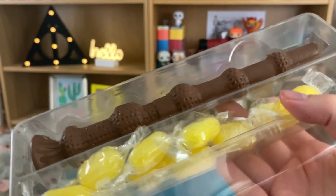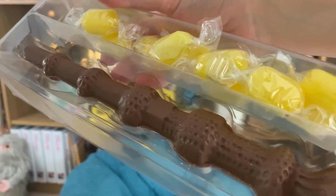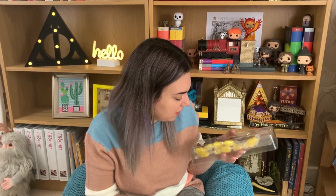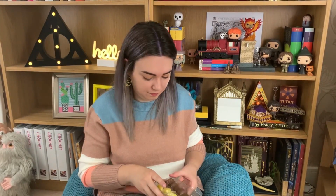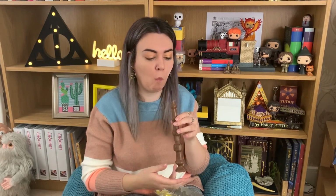Probably the wand is the worst just because it's got bits of chocolate around the outside, but I guess that's to be expected. I'm being quite picky here, but you need to be when you're reviewing stuff. So it's got the little symbols that you'd have on the Elder Wand. I love how they've done it though with the sherbet lemons. It just works so well. Really good, but is hollow.